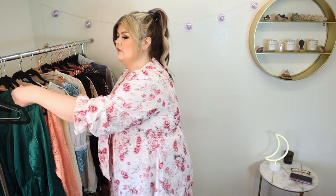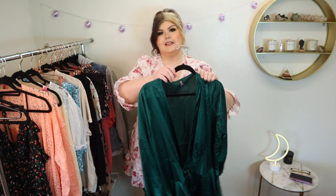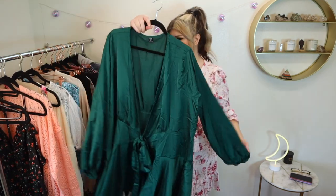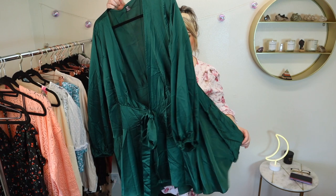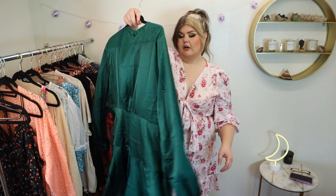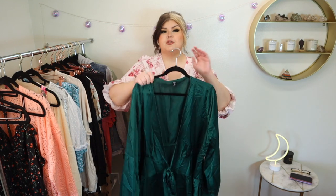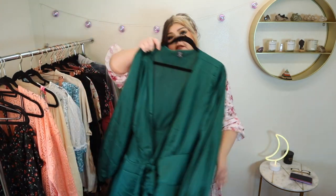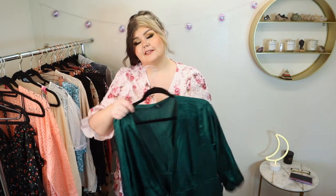I think we should go ahead and try on this green dress just because it is calling my name. This was in the brand new section. Pretty much everything was in the new section, and I just had to try it. I'm sorry they're all wrinkly. It is the name of the game. I do not have time to steam them all, but you guys do get an idea. So this is just a beautiful little faux satin green dress. Again, this one is in a 4X. I will be right back.